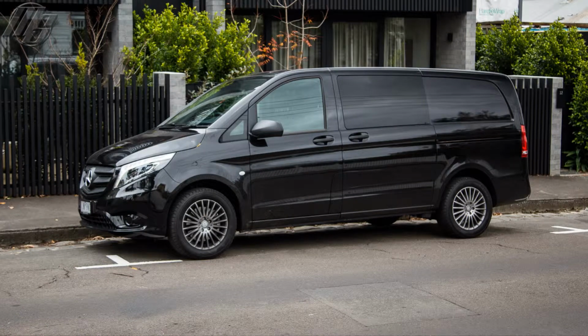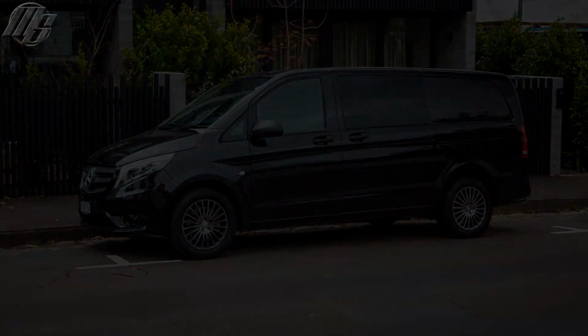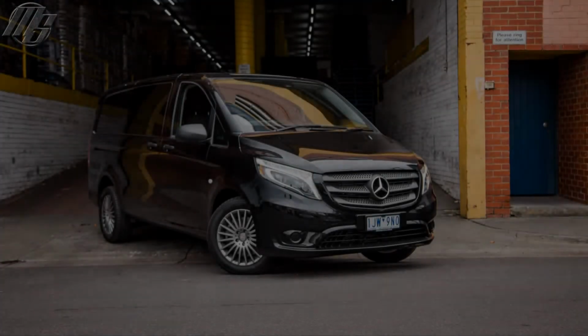The 2017 Mercedes-Benz Vito 119 Crew Cab purports to offer the best of both worlds, hard enough for work and soft enough for play. But is it worth opting for a premium brand over cheaper alternatives?